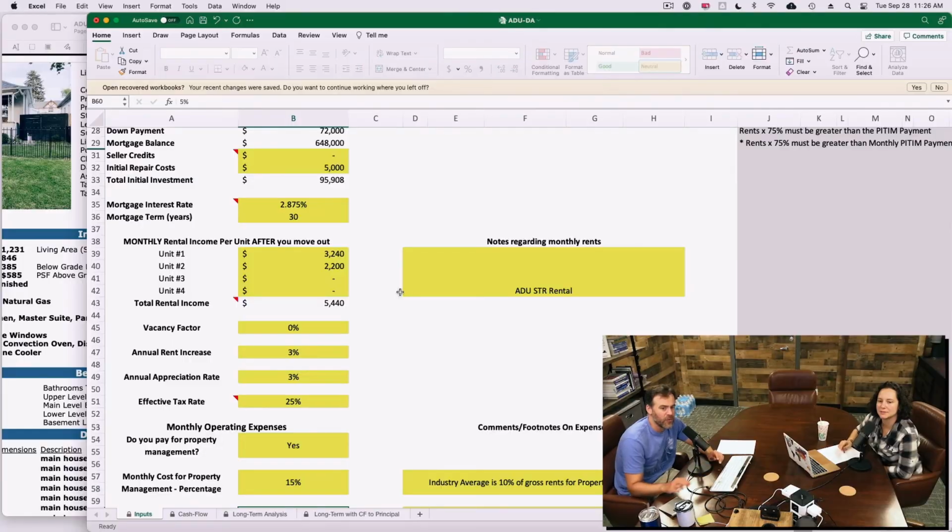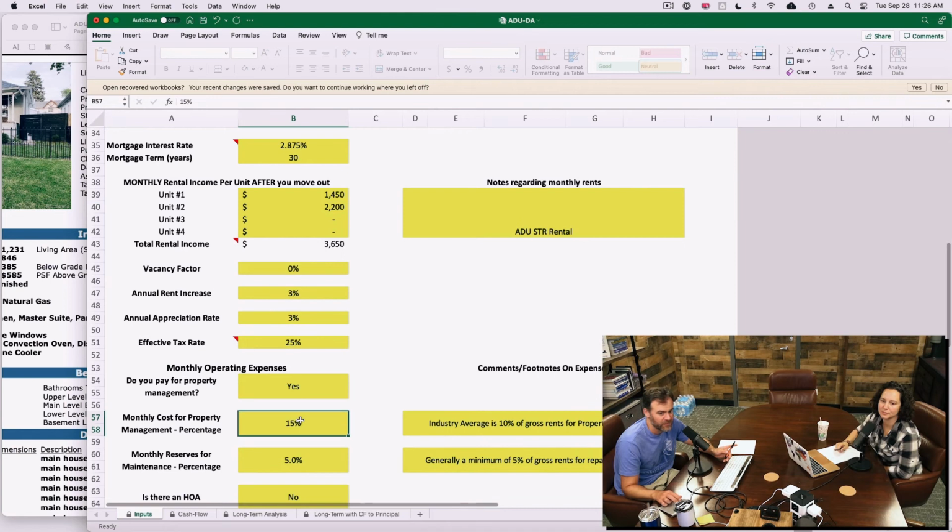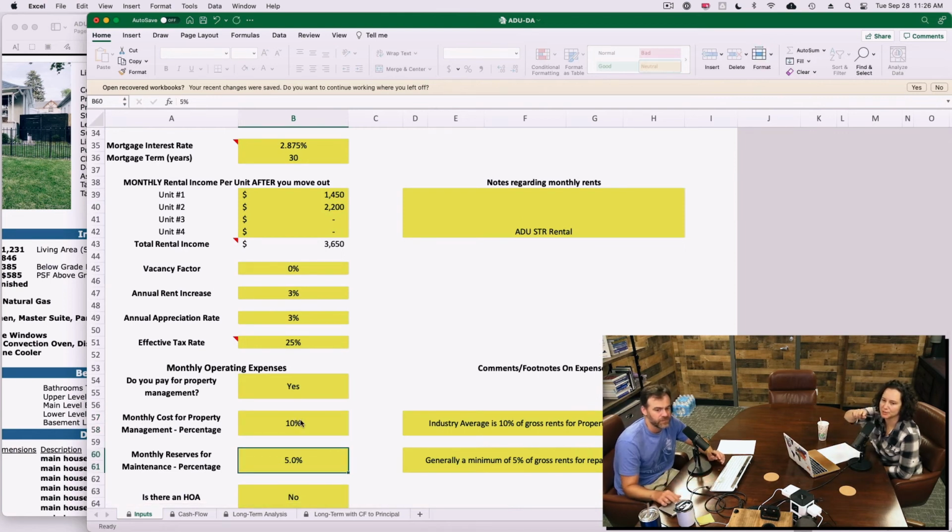Yeah. So we got a studio out back. So I would put that at $1,450. And then for that, we can drop the property management. Should we say the 10%? Yeah, sure. And let's put a little vacancy in there. Vacancy, we'll just say 3%.